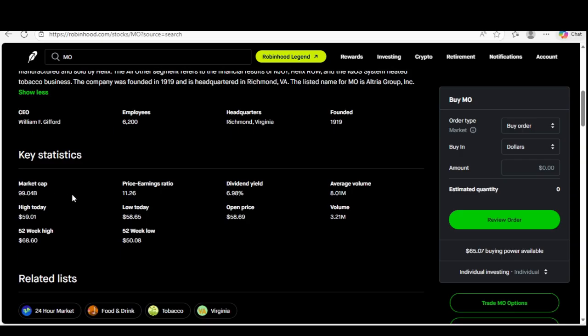I'm just going to give you a brief walkthrough right now. I'm going to make a special video to show you how to analyze a stock. So once we go to the right, we're going to see the PE ratio, or the price per earnings ratio. And in this case, it's 11.26. Don't worry about these right now. I will make a detailed video to explain how each of these works.